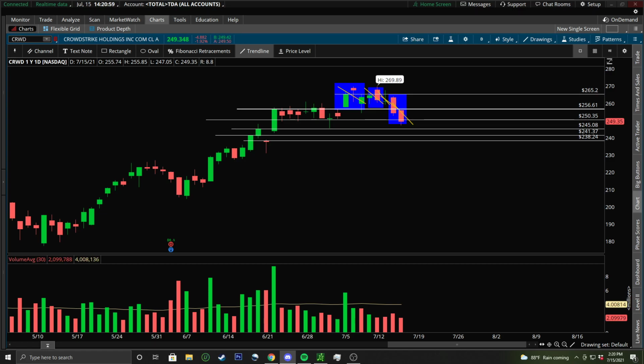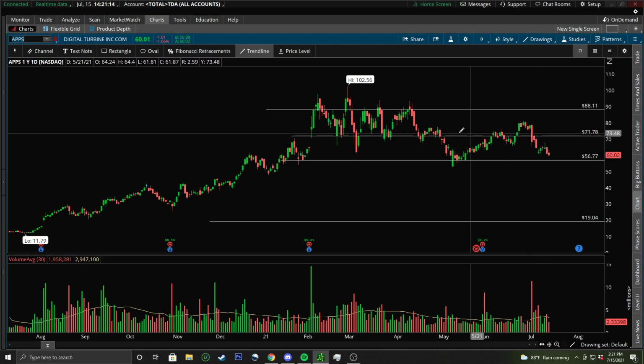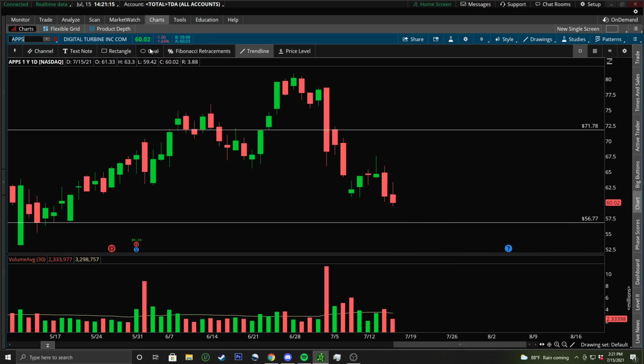We didn't have too many to look back on. I'll go to the rival scanners and look at it back myself. Here it is. Oh, that's right, we had APPS on here too. And APPS worked out. So pretty much everything we covered worked out yesterday, even if it was only for a small gain or you end up taking a small loss like on Etsy. Etsy was really the only one that was weird like that though.